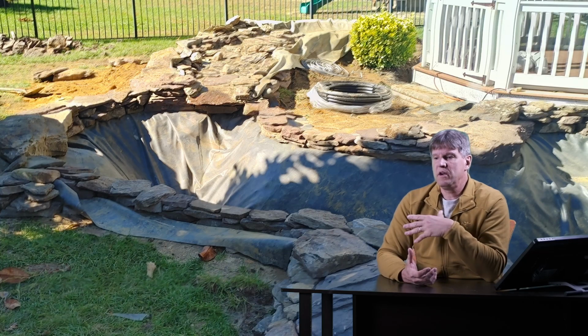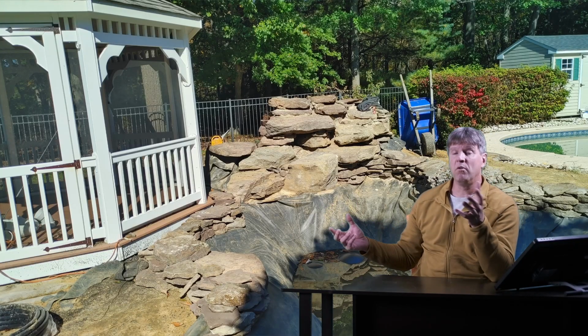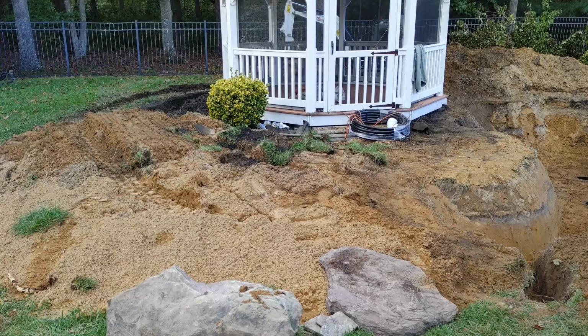We started moving the dirt around, all the dirt that came out of the hole. We used a lot of it back underneath the waterfall, and we also brought a lot of it around the other side of the gazebo, where we were going to build the stream. I have to have a little bit of elevation on the stream.